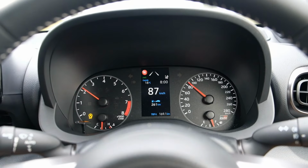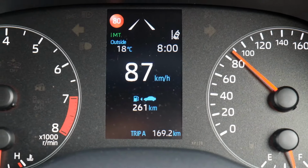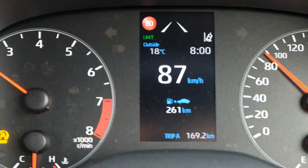So a bit of info for the GR owners. The distance to empty tank gauge currently says 261. When I filled it up, it said 399. When I got the car, it said 399. So I haven't seen it go over 400. So I was thinking, 400 to a tank, not that crash hot.